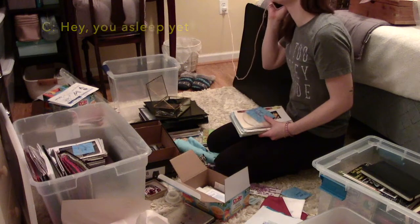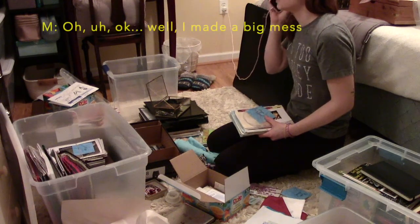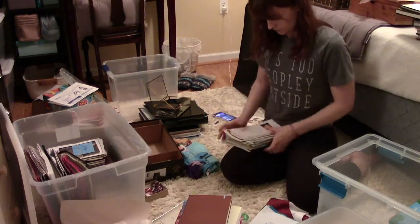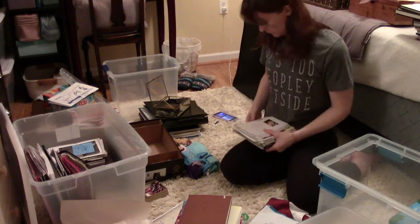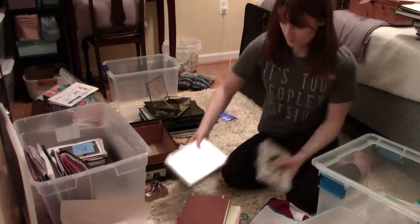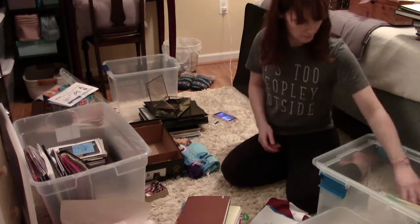Oh, okay, well I made a big mess. I had to spend 4 more hours another day thoroughly going through everything again, but I got rid of 3 4-gallon bags worth of junk and managed to fit all of my sentimental items into 2 small plastic bins that I can easily carry myself.